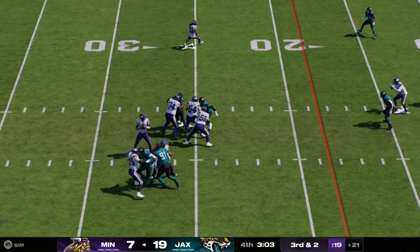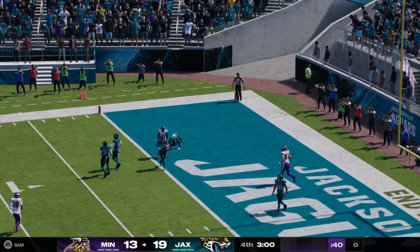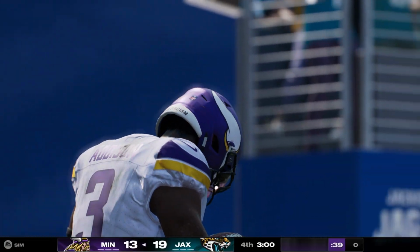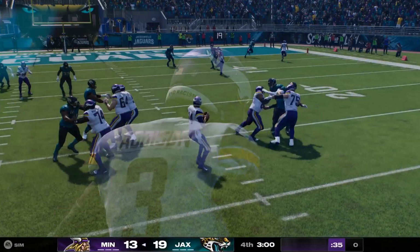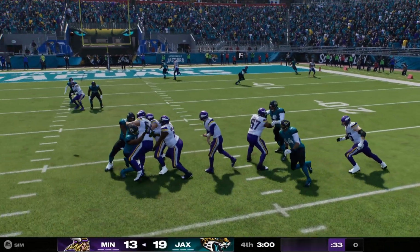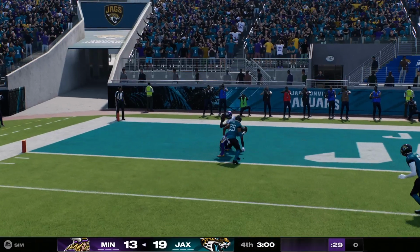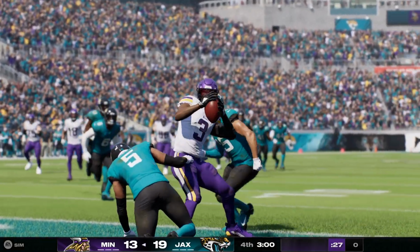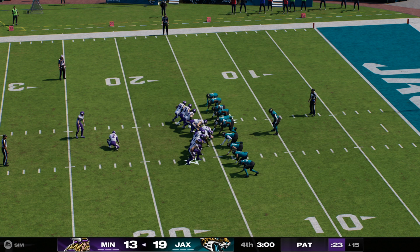Darnold. That is caught. What a throw. Jordan Addison. Touchdown, Vikings. Two touchdowns for him now on the afternoon. Greg, they are pecking away at this one now. Very big touchdown. Gets them right within reach of pulling this comeback off.